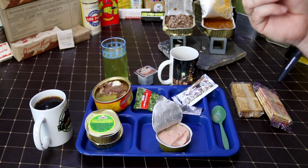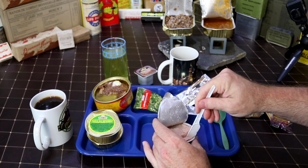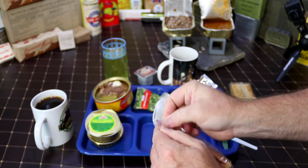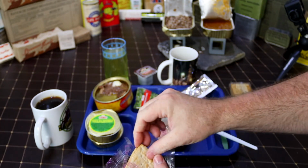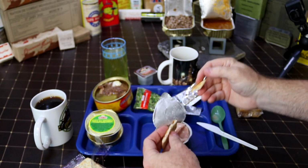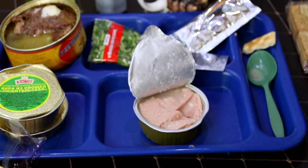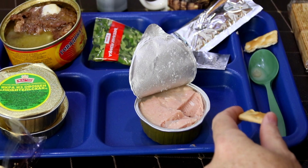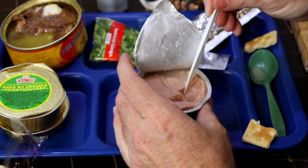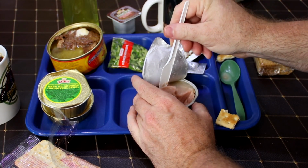Like eating a lizard, isn't it? Yep. He just put it in his hand. It's all slimy. The texture, yeah. The texture is Vienna sausage, though. Do you want a cracker to go with it? You're going to want one, yeah. I don't know why they don't use pate anymore in these rations. Some pretty greasy stuff in it. It is. This is like the bologna of Russia, if you know what I mean, right?